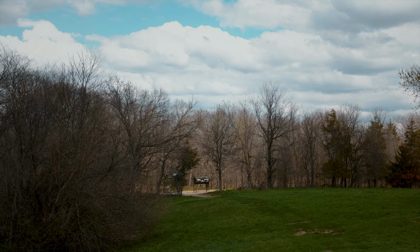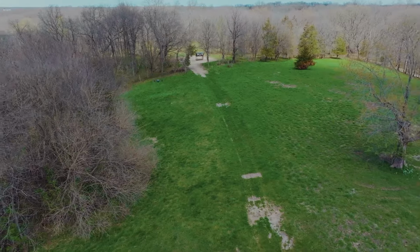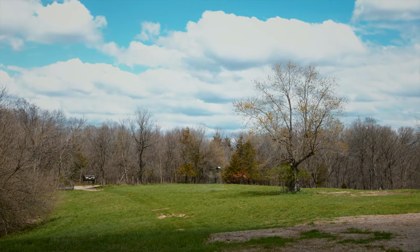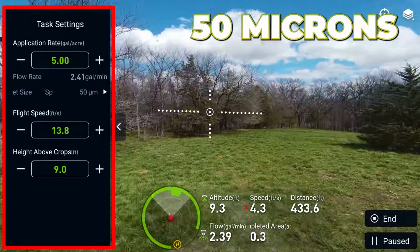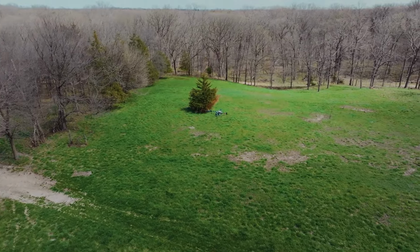Now I'll turn up the fines just so you can see what it actually looks like. It's behind that tree. Look how it's blowing it down though. I mean, it's windy and it's pushing it down in there. That's at 50 microns. Now when you turn it down, you won't be able to see the spray as much.